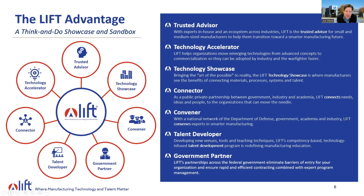And finally, we are a government partner. It can be tricky and unwieldy to work with the federal government. We are a conduit to help those businesses, particularly small, medium-sized businesses that may not be sure where to begin, but have an awesome idea or concept that can be used by the federal government. We are an avenue to do that.